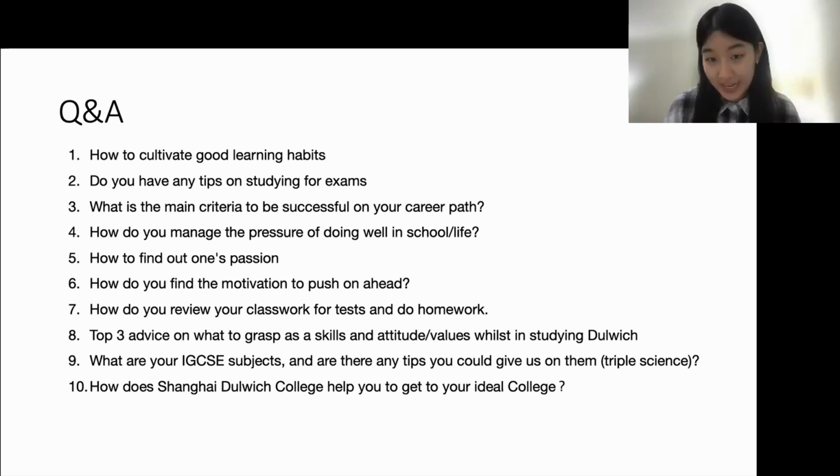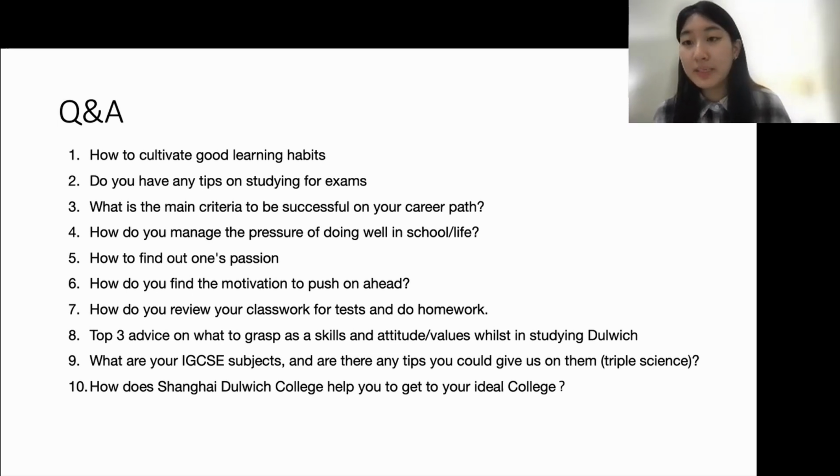How do you review your classwork for tests and do homework? I think the most important part about reviewing exams is really digging into the questions that you got wrong. Not just understand the worked solution and move on, but actually understand and point out the step in your thought process that made you get that question wrong. Because if you figure that out and reflect on that once, you will never get it wrong again, and it's a very efficient way of reviewing your exam. Doing homework, I guess try to do everything by yourself first without asking for help in the beginning. I think that's the best way to do your homework.